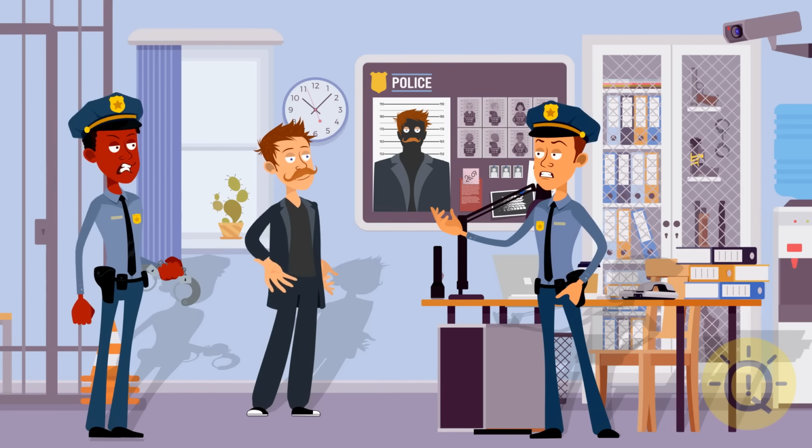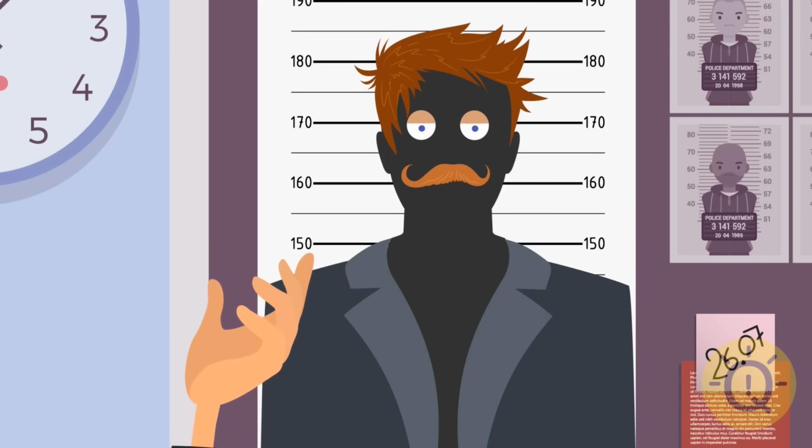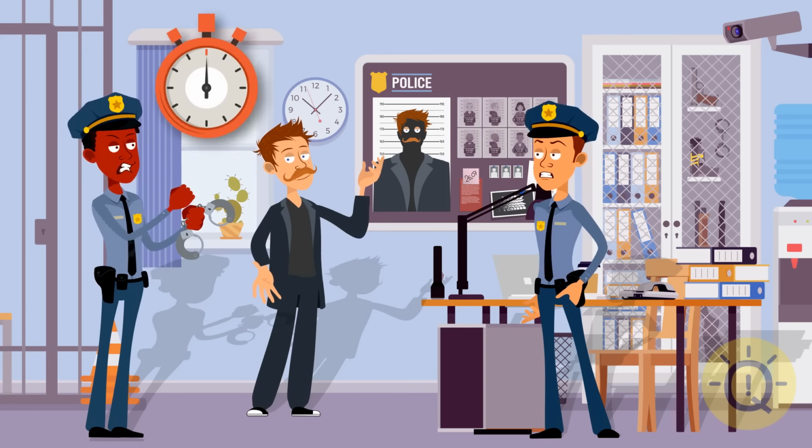The police ask him to give a description of the attacker. He answers, he had a red mustache, red hair, and a baggy suit on. However, one of the investigators says Sean is lying. How does he know?